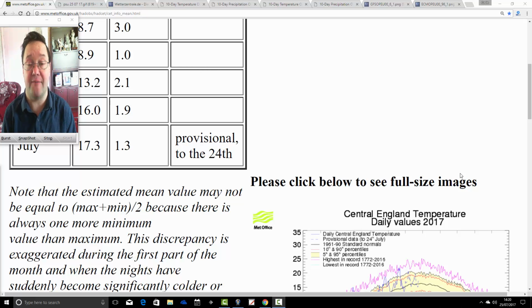We're going to have a look at the weather for the next week to 10 days in today's video. This is going to take us to around the 4th of August, so we're going into the final month of the summer with this update.